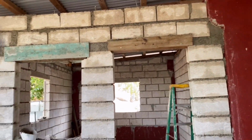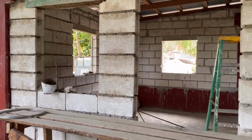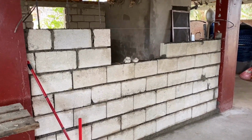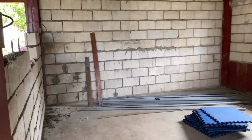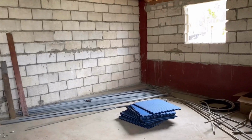Okay guys, so they were able to finish our front wall, have our door here, three windows, and they already started on Beta and Glenn's room. Just the front wall, they need to finish up. And yeah, looking good. Hopefully they can finish this wall and then their wall here tomorrow. So till tomorrow, guys.